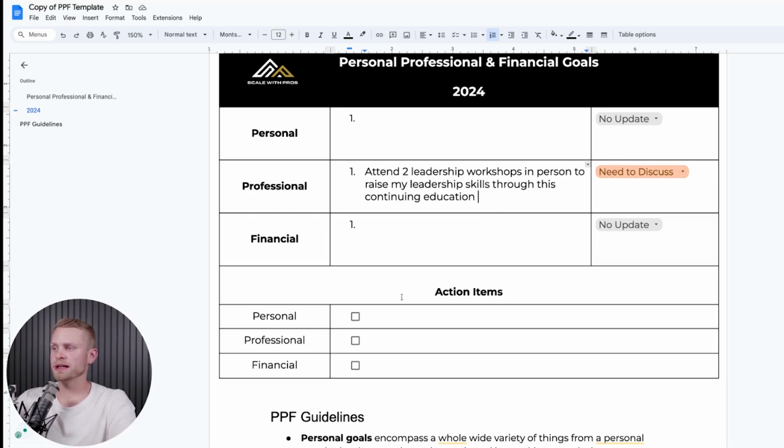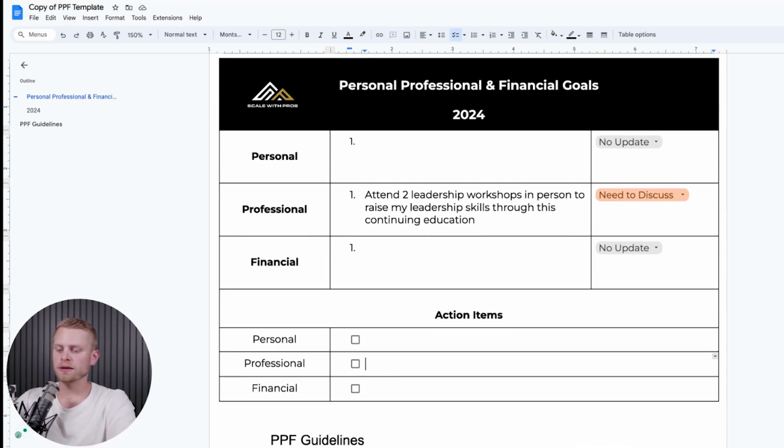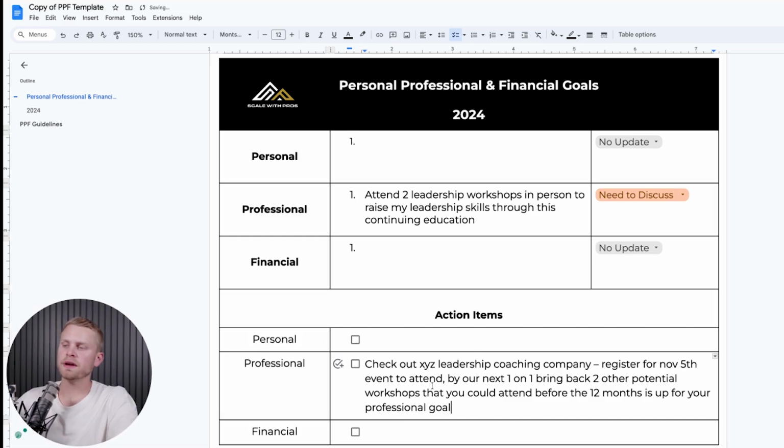This is something we'll probably discuss. And so maybe the action item that comes out of the conversation is, I give them a recommendation. What I'd like you to do is, I shared a resource: check out XYZ leadership coaching company, and register for the November 5th event to attend as one action item. And then by our next one-on-one, bring back 2 other potential workshops that you could attend before the 12 months is up for your professional goal. Something like that, where you're helping hold them accountable to doing the thing they said they wanted to do when you first met to talk about their goals.